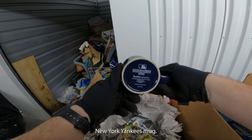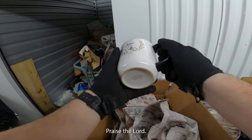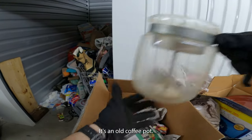New York Yankees mug. I hate getting mugs though. Oh, Jesus and coffee, I love that. Praise the Lord. That's cool. It's a little beat up, but that's cool. I like it. So let's see, what is that? Old coffee pot. Looks like an old coffee pot.